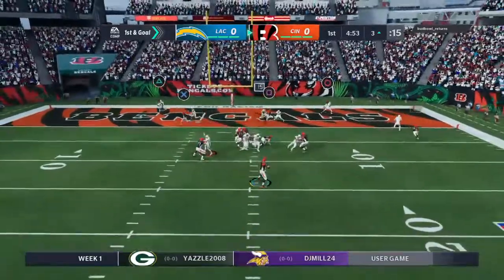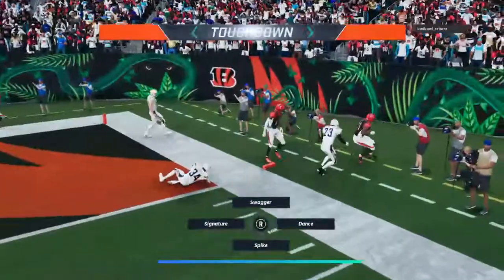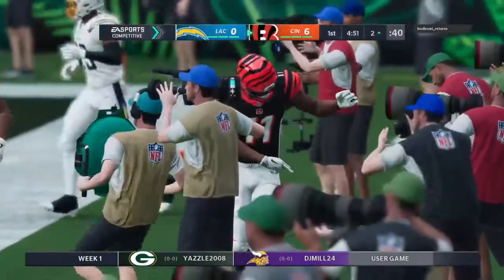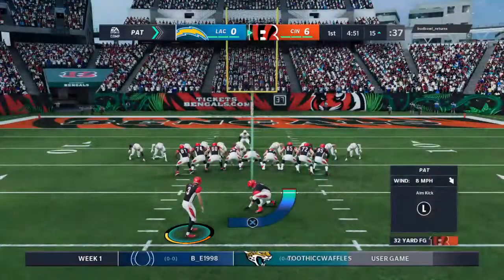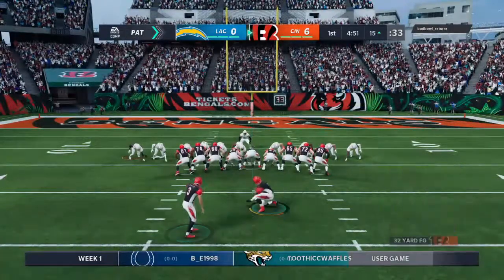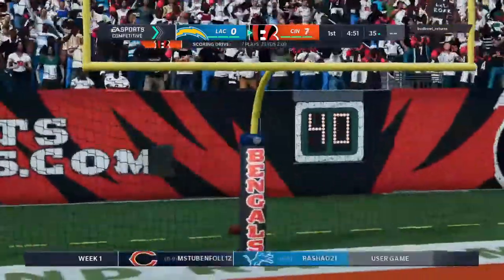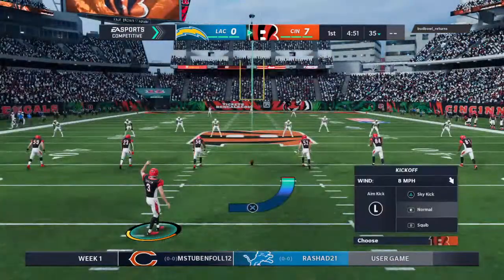Ryan will throw again. And he's got it. Touchdown, Bengals. Denzel Mims. His first NFL reception goes for 6. And the Bengals take it right down and score on the opening drive. And he's got it to make it 7-0 Bengals. Makes the score Bengals 7, Chargers 0.